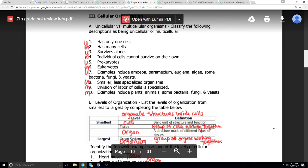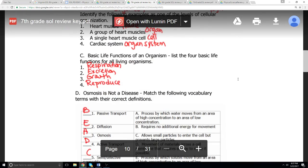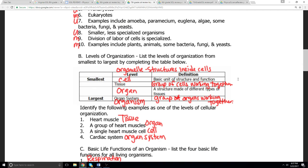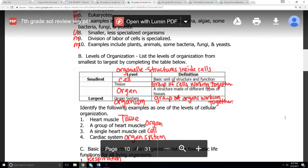All right. I believe Miss Robinson told me this was going to be super important, that you guys are struggling with it, okay? So I'm going to zoom in super hard here. So this is from smallest to biggest. We've got the organelle. It's inside the cell. You got the actual cell. Then you've got tissue. And you've got organ, organ system, organism. But you can't do the answers when I already have it on there.